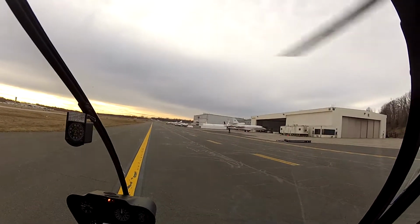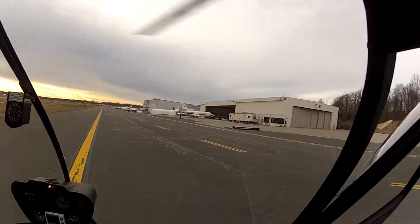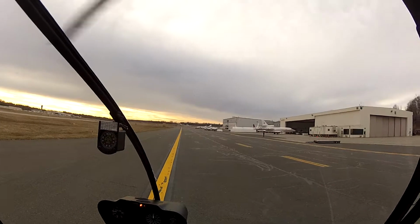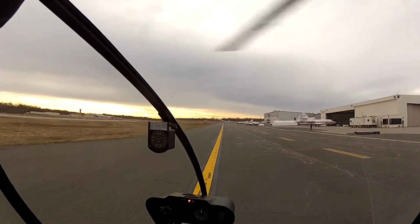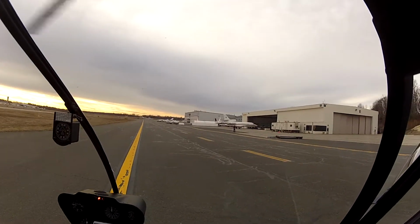And ground, helicopter 5 Romeo Victor, we're going to return to the ramp area. Okay, is everything okay? That's affirmative, we just have a warning light here. All right, no problem. Let me know when you want to come back out. Thank you.